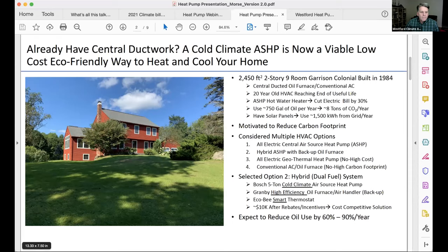We also are using a smart thermostat, which allows us to integrate that crossover point and allows us to make adjustments for comfort in the house. And after rebates, the overall system is in the neighborhood of $10,000. So it's a very cost competitive solution. Next slide, Bob, Jim.